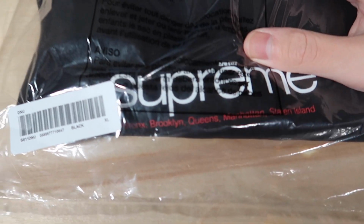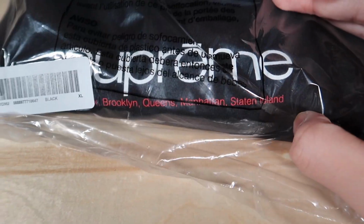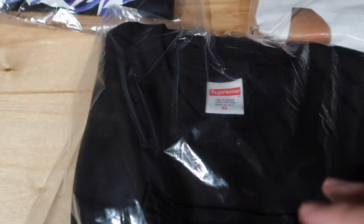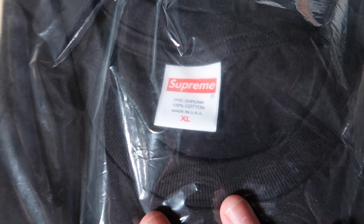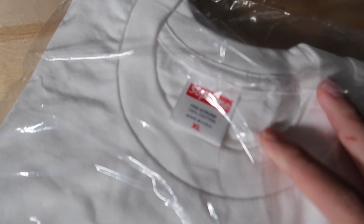Next tee, I cannot remember what this one is called since the drop was so long ago, but it does say Supreme, and then it has all the boroughs in New York on the front. So simple tee, but usually that sells, so hopefully this one does pretty good. And just like the last one, size XL. And then the last one, I got the Supreme water gun tee in white, also an XL.